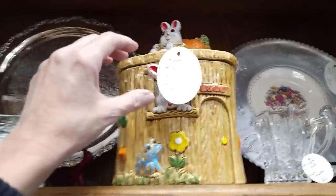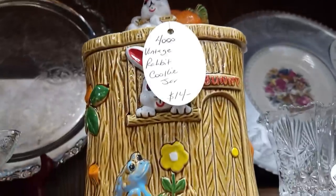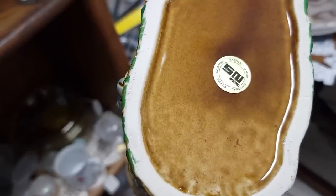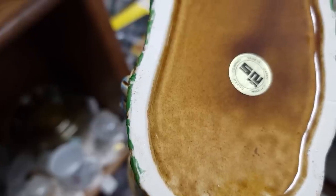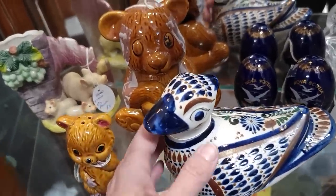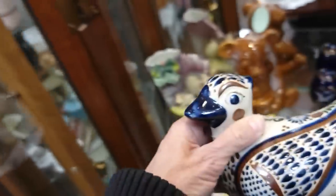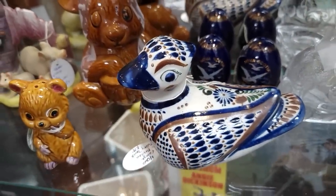Look at this rabbit cookie jar. With Easter gonna be right around the corner, this is 25% off. I think this one is a no-brainer. I gotta pick him up. There's his tag on the bottom. Nagoya, Japan. National Silver Company. That's interesting. I know my friend Tiffany of Thrifting Vegas absolutely loves these Tanala pottery animals. See, this one's even marked Tanala. So I think I am going to pick that up for her.